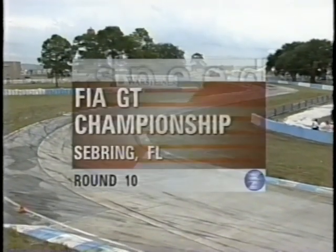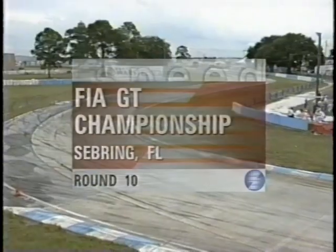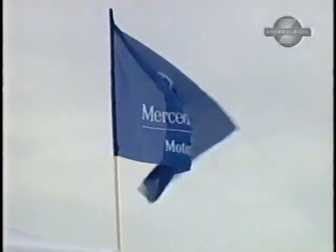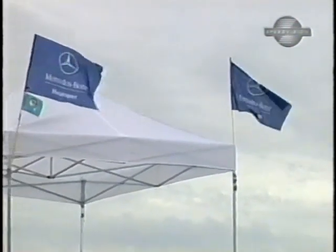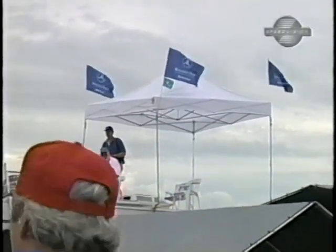From historic Sebring in South Central Florida, it's round 10 of the 11-race series for the FIA GT Championship. Making their debut on American soil, I'm Gary Lee alongside Jeremy Dale. And Jeremy, it promises to be an interesting afternoon because Mother Nature may stick her finger into it. The clouds continue to build. We've had a few sprinkles overnight, and there are showers in the forecast.